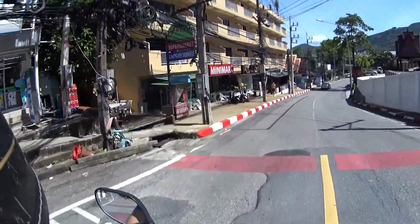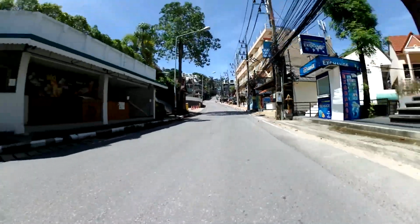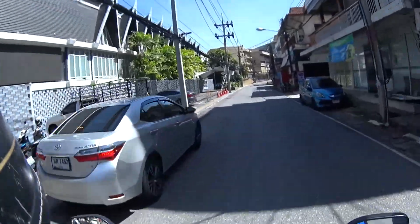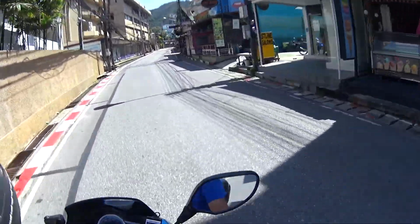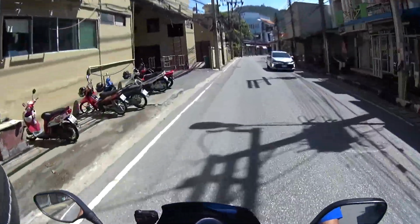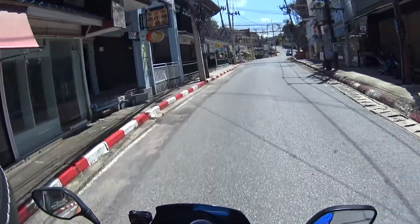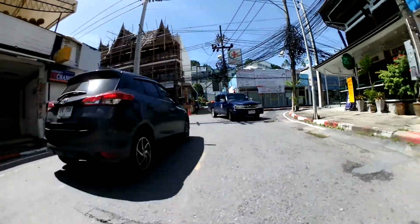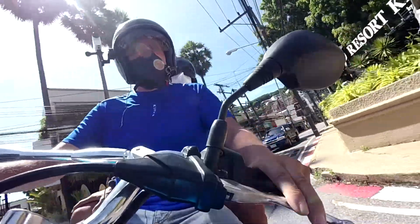So this is the start of Kata now. Doesn't look like a lot has changed since I was last down here. Most places still closed up. Okay, we're looking at a left now, and then almost immediately another left. And I have a short ride along the beach. It's not that long, the road.